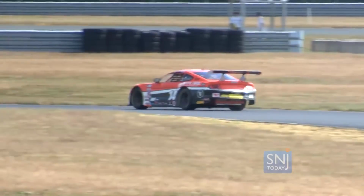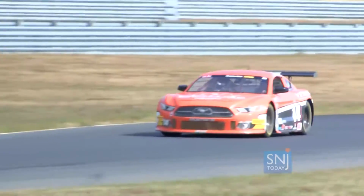So temperatures inside the cockpit can get 130 to 150 degrees. So we do have cool suits where we run water through a shirt under our suits. But we do have a drink bottle that if it goes under caution, I may be able to reach over and grab a quick drink inside the cockpit.